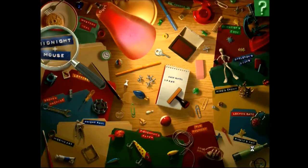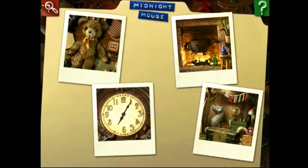Midnight Mouse. Where will the little mouse be when the clock strikes 12? Watch the time as you solve these I Spy riddles.